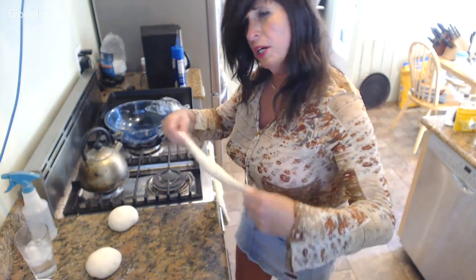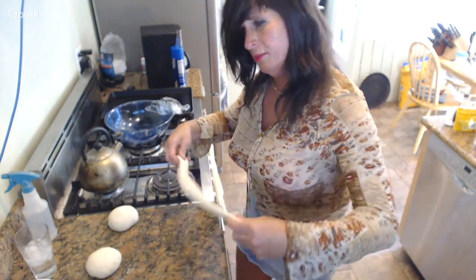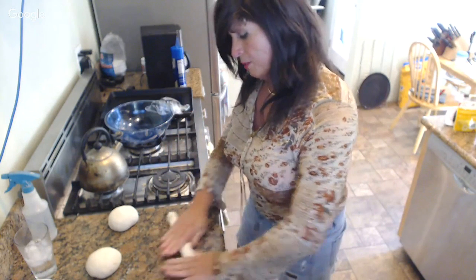You can give it a little spin. This is what they do in China, right, to lengthen dough. You see the noodle makers and things.